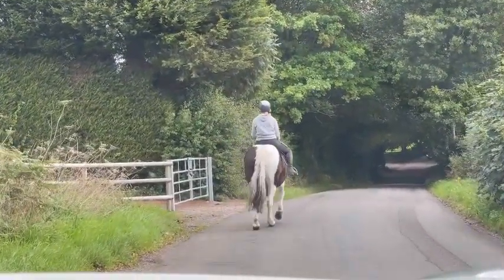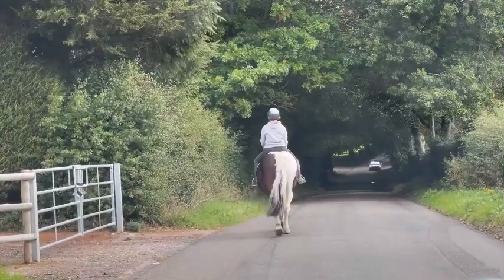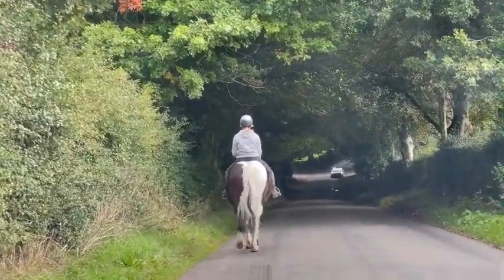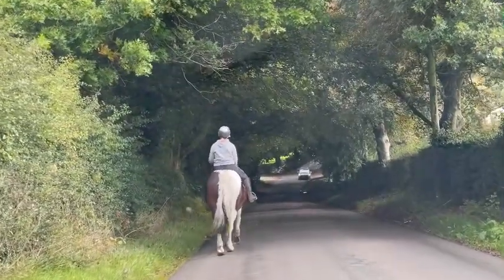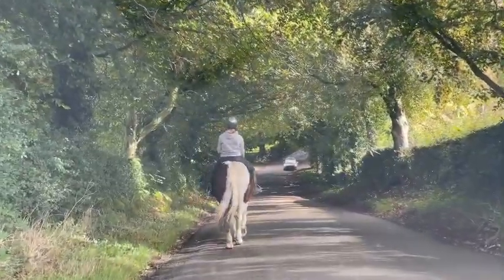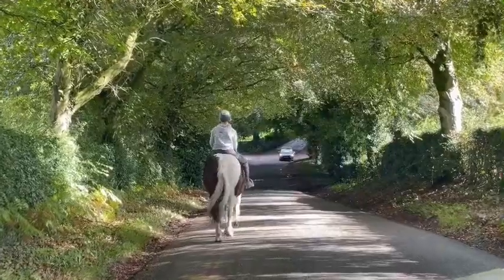She's great to load, she's great to travel. You can see that she's not spooky. She's fully shod as well. She's good to shoe. I think her shoes are due actually in the next couple of weeks. She's chapped registered. I've got some lovely photos of her out competing dressage. She's beautifully marked actually. In fact, she's quite unusually marked. She's really striking looking. She's very pretty, and she'd be a good weight carrier as well.